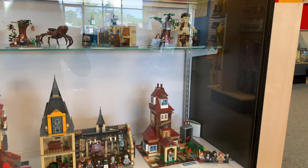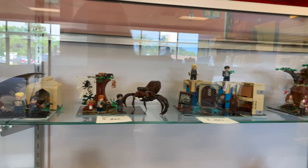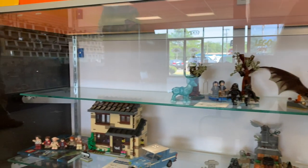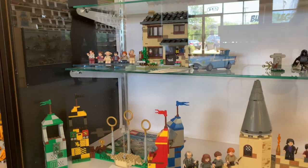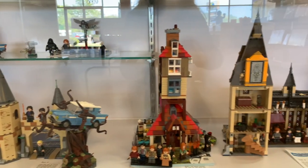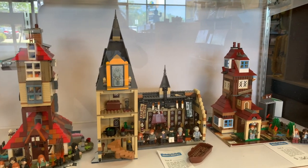All right, for all you Harry Potter fans, check out the Harry Potter section here that they have with all the different sets that are available. Just getting ready for the new wave of Harry Potter this summer. Check out what you can get at a much better price right now if you haven't picked up any of these sets. You've even got the old and the new Burrow here.